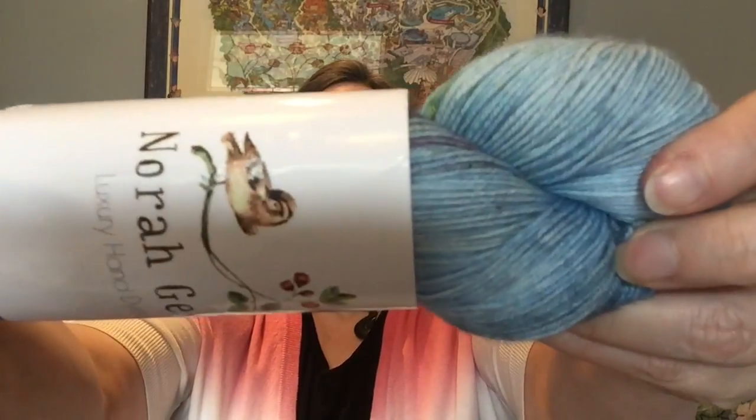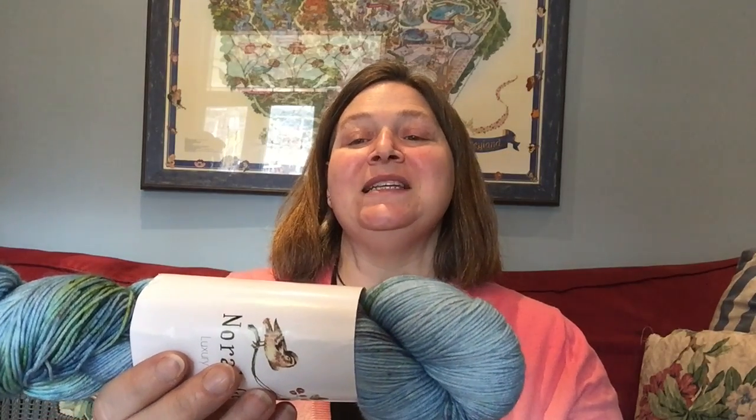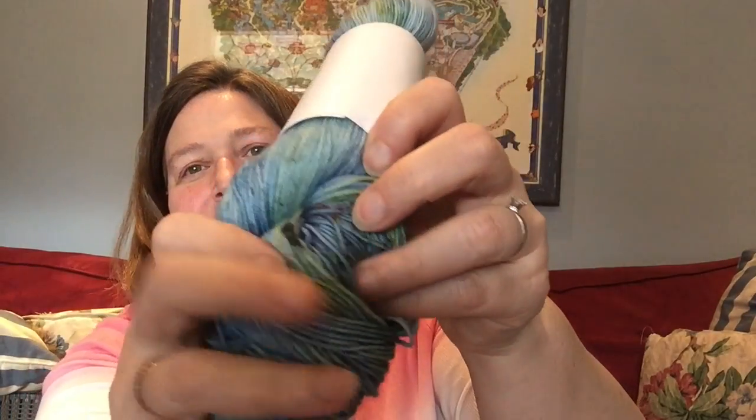But inside that bag was something that had me nearly lose my head. And that was Nearly Headless Nick's Death Day Party by Norah George. Sorry, Tracy. Anyway, so I lost my head. See, I lost my head over the Nearly Headless Nick's Death Day Party, which was Mrs. Weasley's Knit Club Round 2, and it's the Hogwarts social calendar. So, is that not enough to make anybody lose their head over and their mind and everything else? So, lovely little shots of yellow and pink and purples in there.